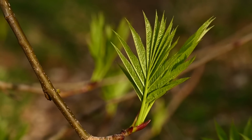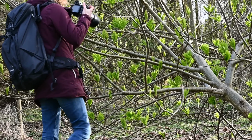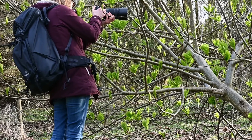My dad pointed out a tree to me further down the track with some fresh growth on it. Compositionally, I found these really difficult to photograph, but I fell in love with the late afternoon light and couldn't resist taking an image or two.